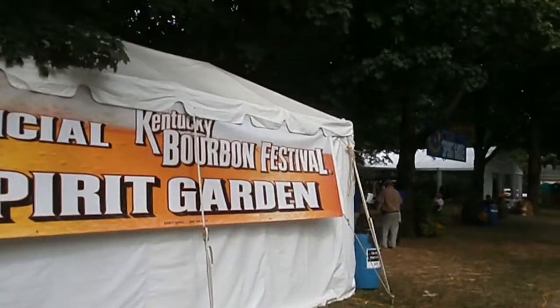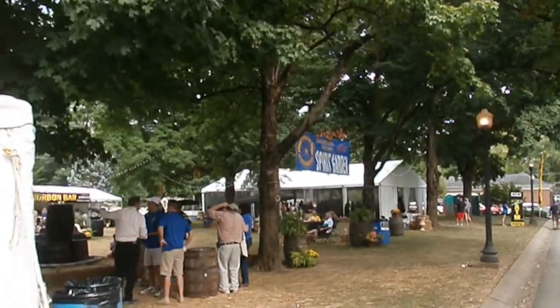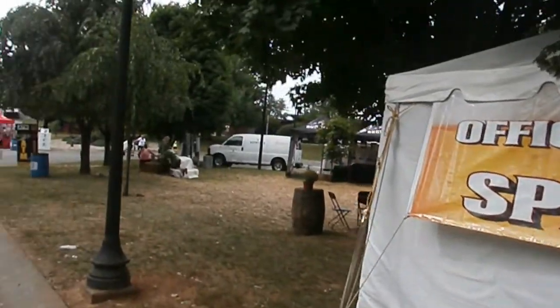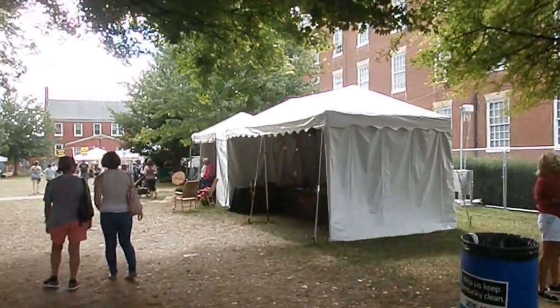We're at the Spirit Garden, where you can get a bourbon to compare with other major distillers. There's all kinds of car shows and live entertainment by different bands all weekend. Here you can see the bourbon and other food in craft tents.